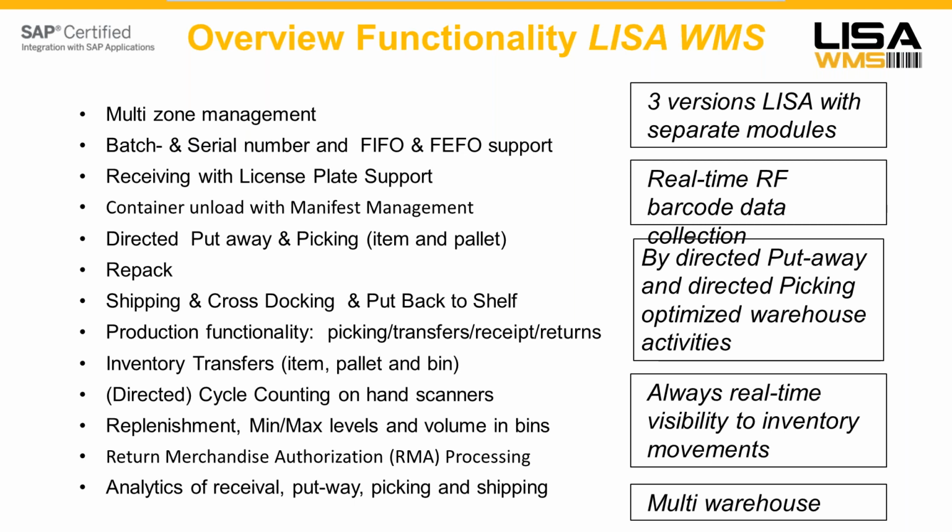Again, Lisa can replenish. We can define min and max levels, and also we can work with volumes. If you volume products, related products, we can have the volume of the bin, and we can say if there's enough space to put the product in, looking at the volume. RMA, the merchandise returns, we can also work with that in combination with SAP service calls.